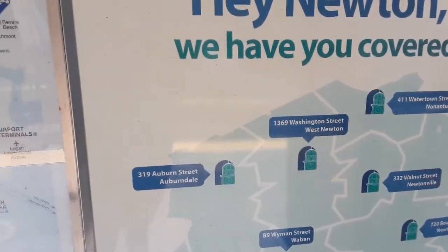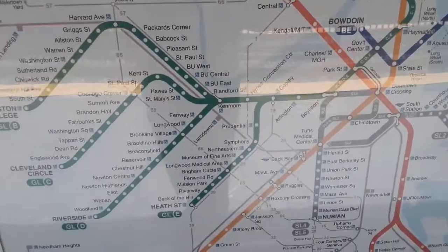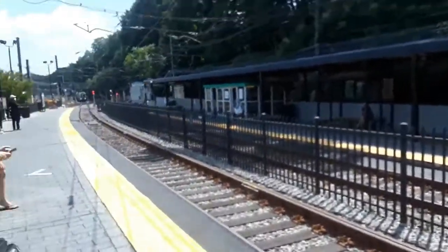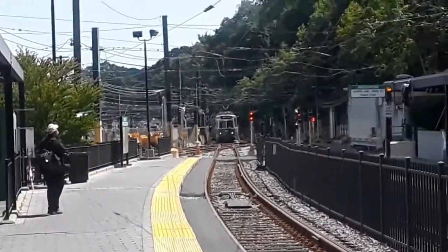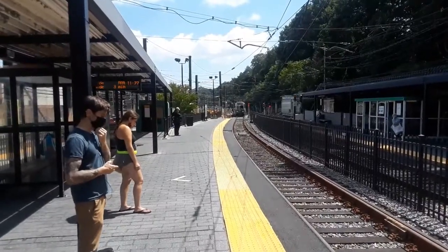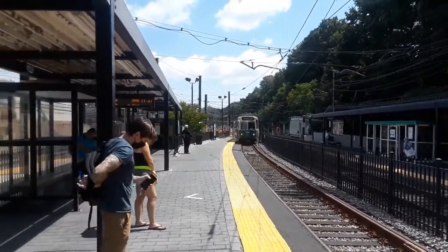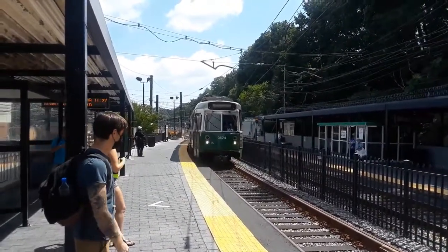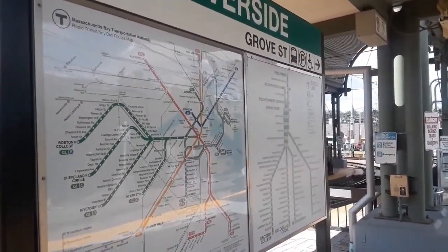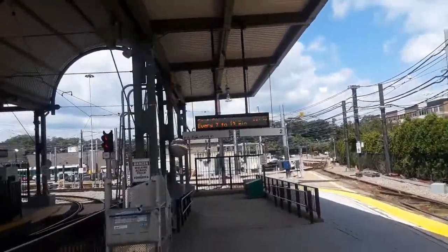And you can see how this is. Anyway, I want to see those nice trains, and I can't wait for the new extensions on the Green Line. Also, I have a timer too. Trains to Government Center arrive in 7 minutes. So that's across.